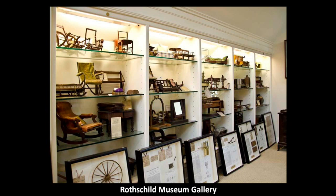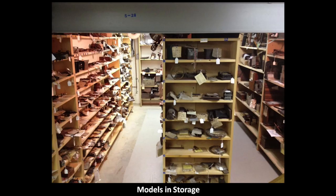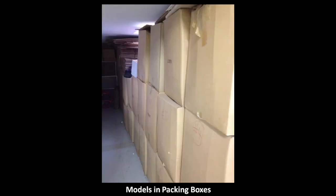And I'm hoping everyone tonight will get to come see what these models look like in the exhibit. But in the basement are a lot of unrestored models. Well, I wasn't going to talk about that. I made it take this slide. And some are still in boxes. They've never been unpacked.